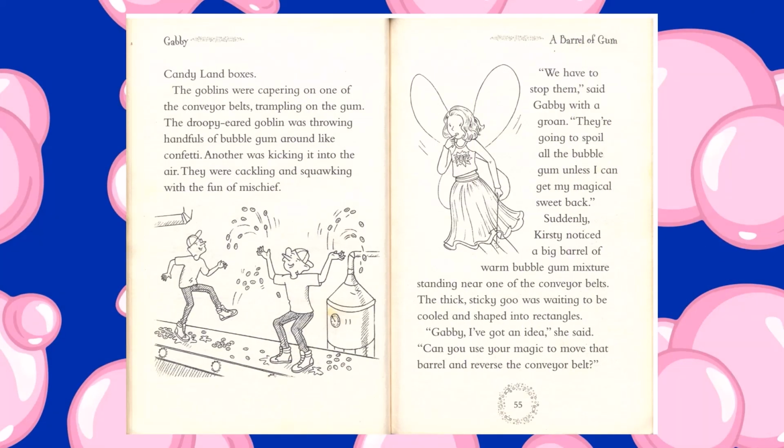The goblins were capering on one of the conveyor belts, trampling on the gum. The droopy-eared goblin was throwing handfuls of bubblegum around like confetti. Another was kicking it into the air. They were cackling and squawking with the fun of mischief. "We have to stop them," said Gabby with a groan. "They're going to spoil all the bubblegum unless I can get my magical sweet back."